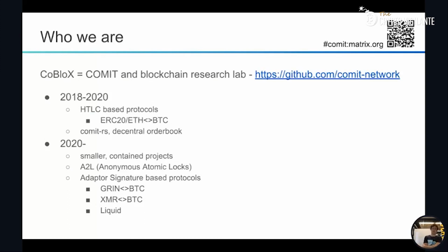Who we are. So we are Coblox. We're the Commit and Blockchain Research Lab based in Australia. Our software is completely open source. We are the Commit network on GitHub. And from 2018 till 2020, we have been focused mostly on HTLC, hash time lock contracts based atomic swap protocols, mostly between Ethereum and Bitcoin, focusing on ERC20 tokens, mostly stablecoins.